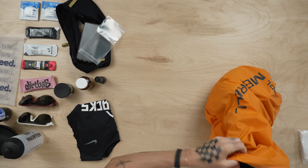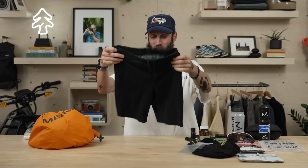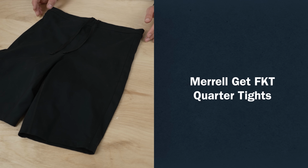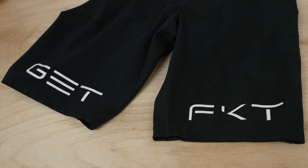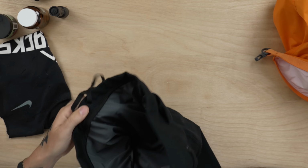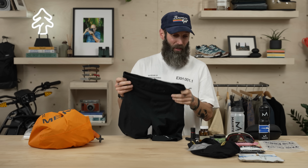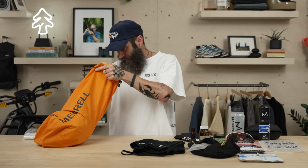My rule of thumb, quarter tights is the extremities. I like these by Merrell. So you got the Get FKT. To me, it's the simplest thing ever. It's got a liner, of course. You definitely want the liner, always a liner. You just got a zipper pocket at the back, should you need it, for something you really want to protect. A key, car key. Yeah, these ones by Merrell are perfect. Love them, swear by them.